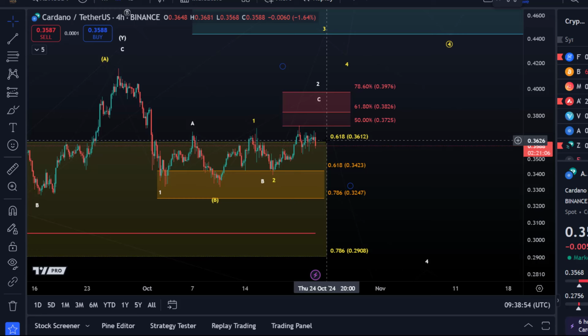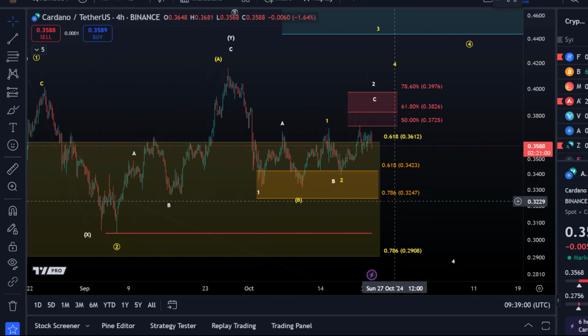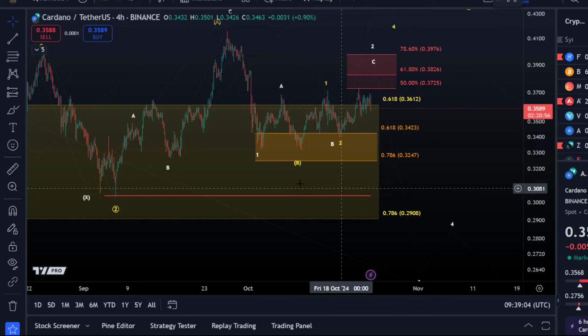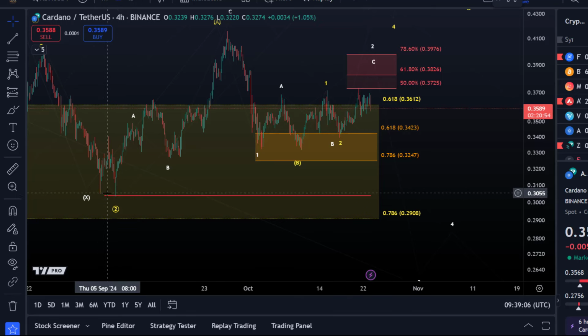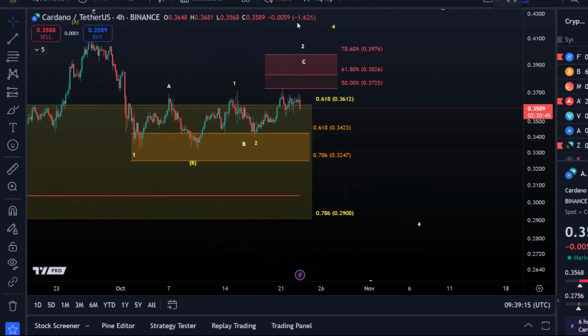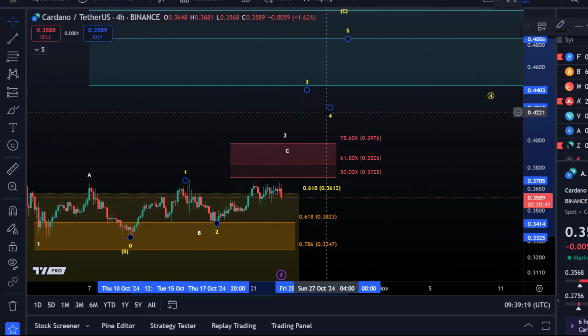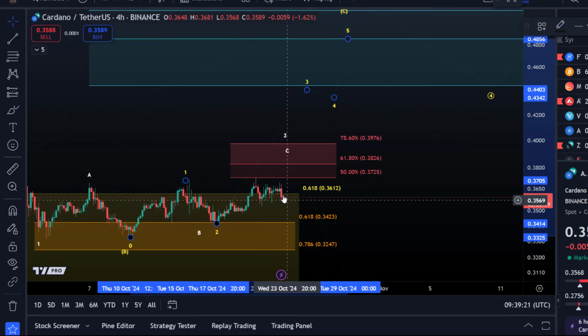We should rather break down and take out support, which is defined at 32.4 cents, and then we also need to break below 30.3 cents. That's key for the bears, because this level around 30.3 cents is the invalidation point for the yellow, more bullish count.